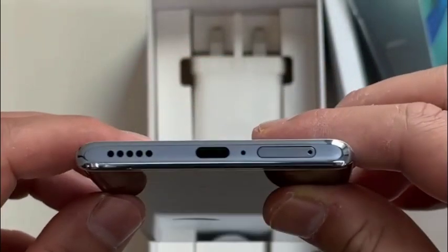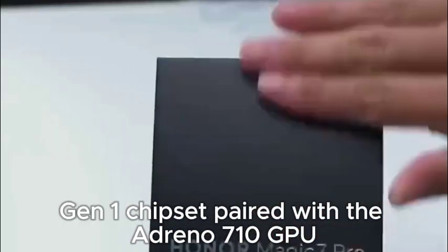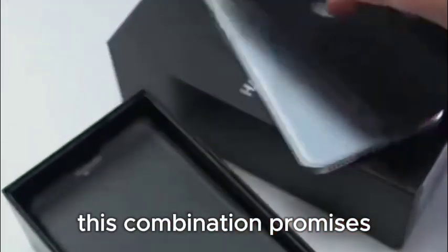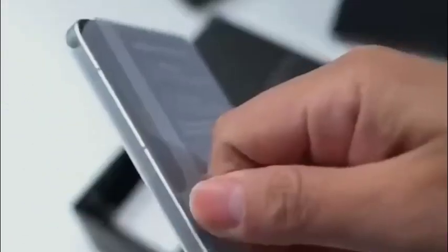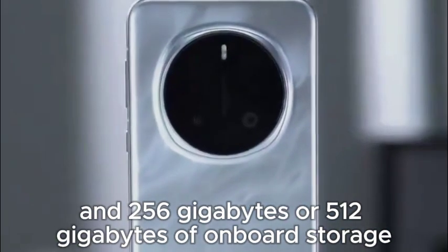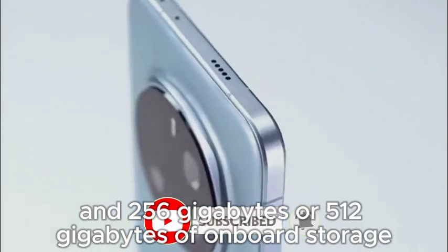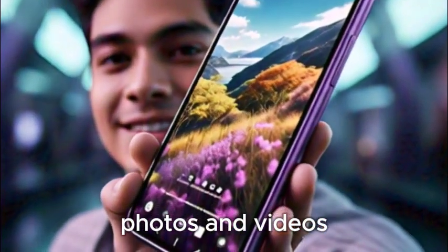Under the hood, the phone is powered by the Qualcomm Snapdragon 6 Gen 1 chipset, paired with the Adreno 710 GPU. This combination promises solid performance for everyday tasks and gaming. As for storage, the smartphone comes with 8GB or 12GB of RAM and 256GB or 512GB of onboard storage, giving you plenty of space for all your apps, photos, and videos.